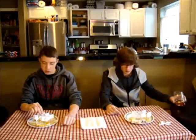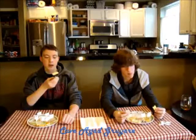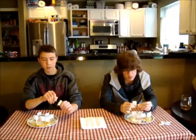Let's try this cave-aged gourmet here. It's not very good. I don't know what to think about it. It's got an alright flavor, but it's just not really that great. I get little bits and pieces of things I don't like. That's a 2 for me. I'll give it a 1.